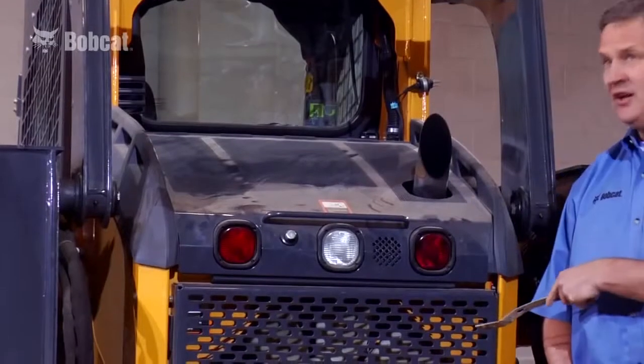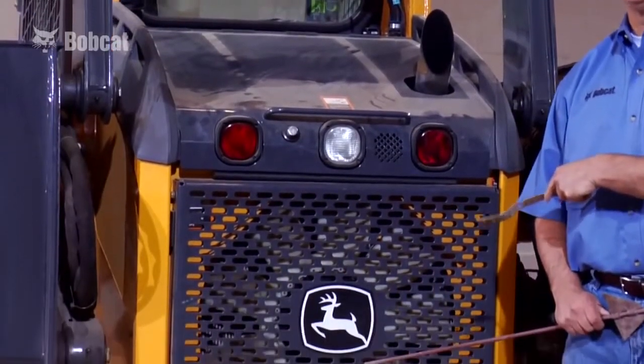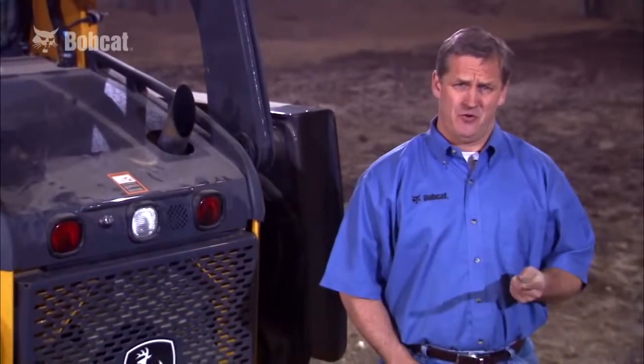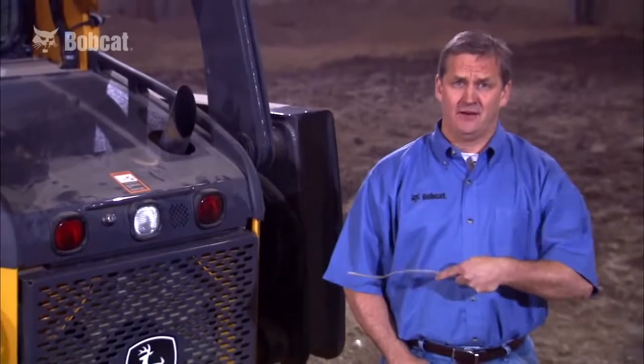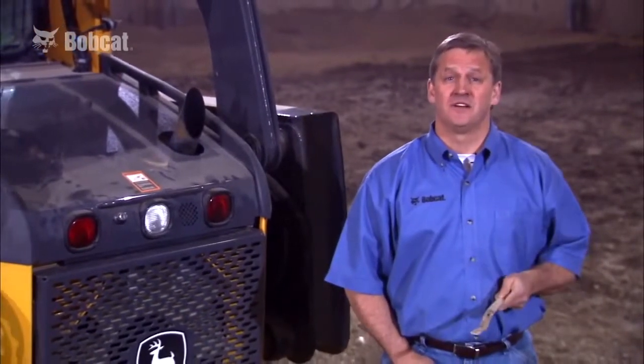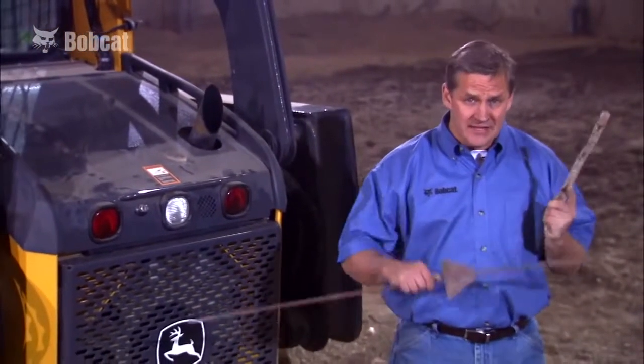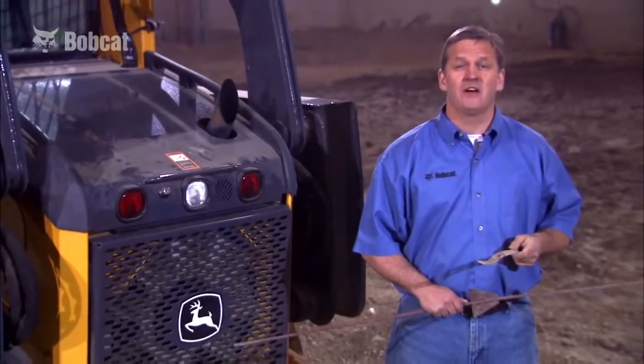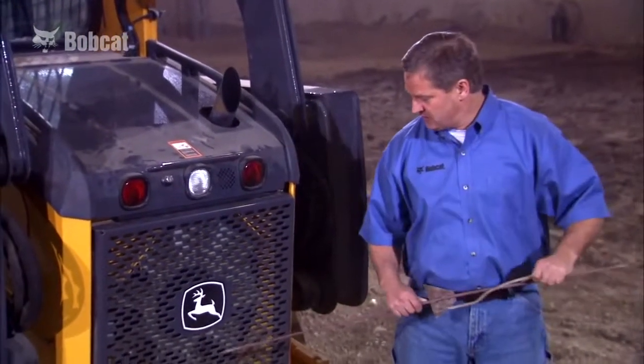Like Bobcat loaders, this John Deere machine has a variable speed fan, but look at the radiator location. It's vulnerable to damage and just gets in the way when you've got to do your maintenance work. 30 years ago, Bobcat placed the radiators back here, but we got wiser. If you back into one of these, you'll have a broken fan, maybe a damaged radiator, and you'll be looking for parts.